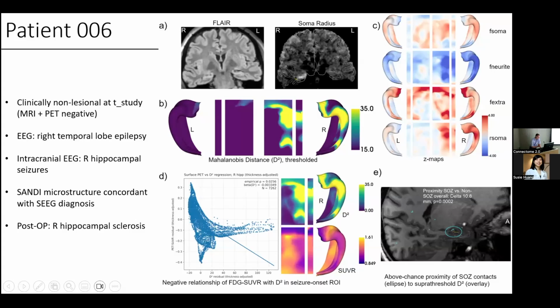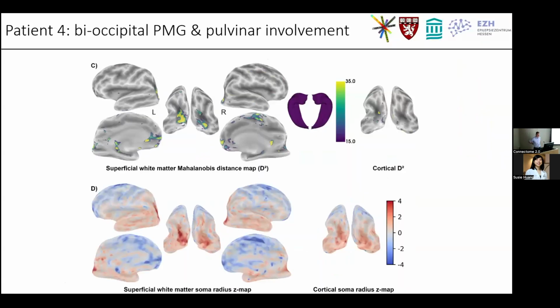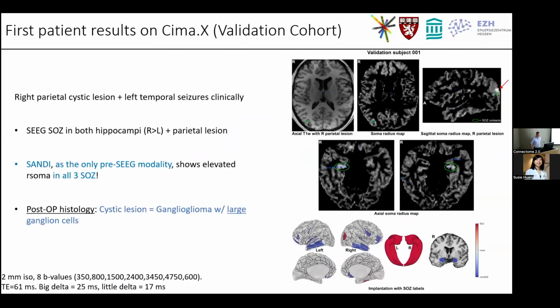So I'm going to skip a lot of subjects now to show you the first patient we have scanned on the CMA-X to show some clinical translation. This is a patient with invasively 3 seizure onset zones, one in a parietal cystic lesion, which has been thought to be perhaps a post-ischemic lesion first, and both hippocampi.